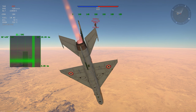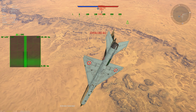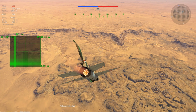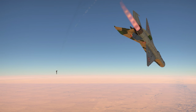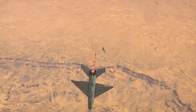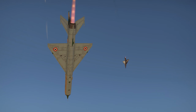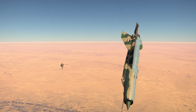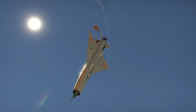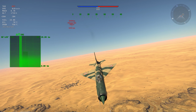I missed a potential shot there. And he misses that one, and we're going to put the air brake on, come off the cans. We want to manage that closure on him, and then we're going to get out of here. And we're just going to extend away from him here.